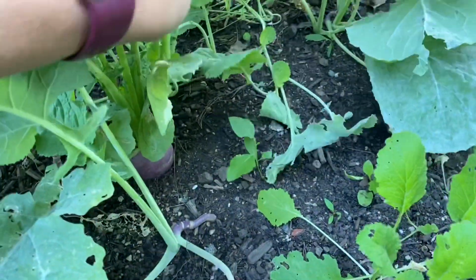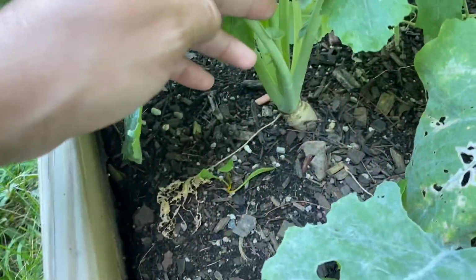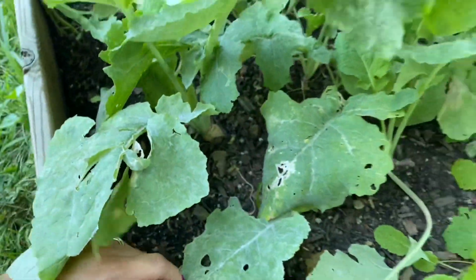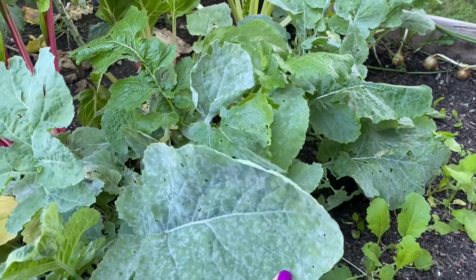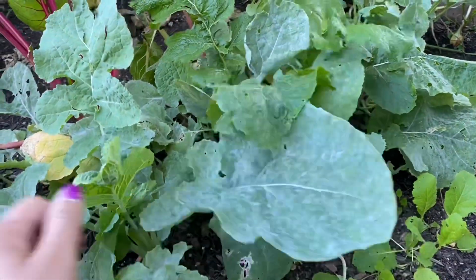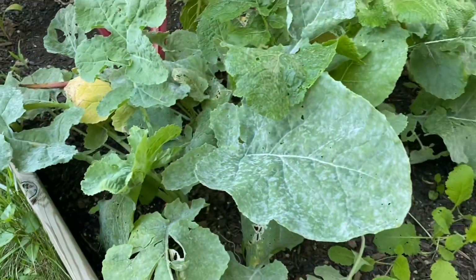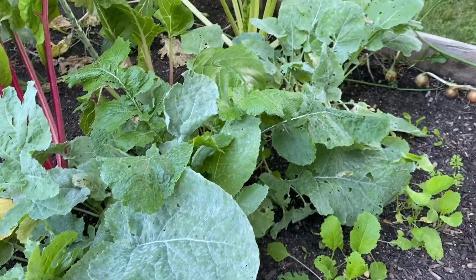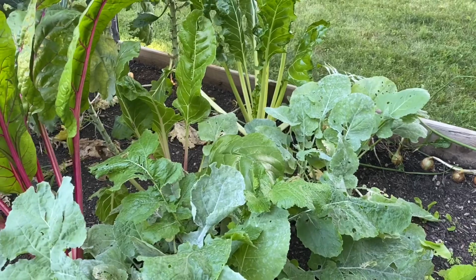I was really hoping for at least a couple at a time, but I mean, I have another root trying to come on, so that's exciting. But I'm hoping that maybe I can get rid of some of these sickly leaves to allow some airflow. I believe just because this bed is mostly shaded throughout the day, it's probably not completely drying out.